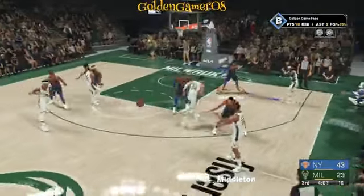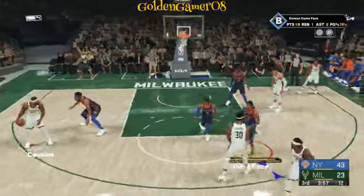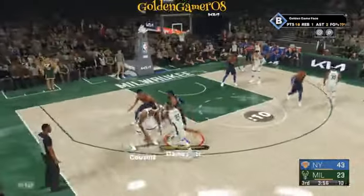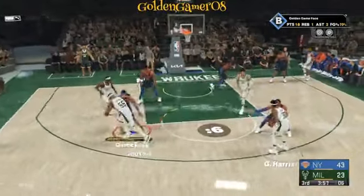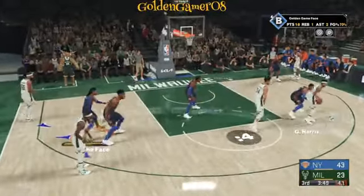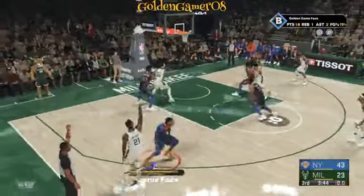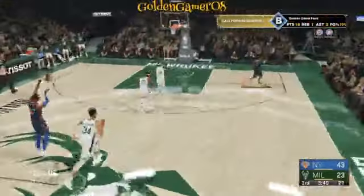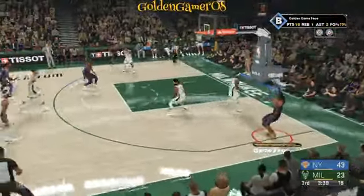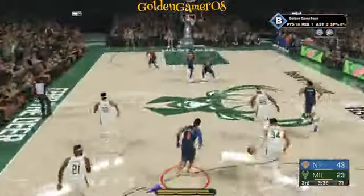Antetokounmpo, the pass to Middleton. And here's Cousins. Robinson defending. Now here's Cousins. He's guarded closely. Harris up top, guarded by Barrett. Holiday from long range. It's rebounded by Barrett. Barrett's got 4 rebounds now. This is a game he'd like to forget. And the worst part is bringing down the whole squad.